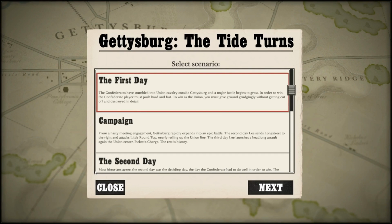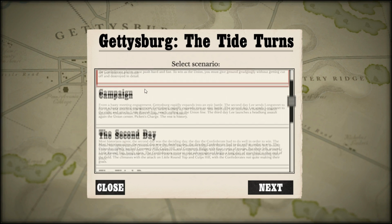So obviously the play option will cause us to play against the AI. If we take a look here, we can see there are multiple different scenarios. There's one scenario that lasts, I believe, 10 or 11 days, which just looks at the first day of the battle. So the meeting engagement between the initial Union cavalry force and then the infantry that comes up and the Confederates that stumble into them near Gettysburg.